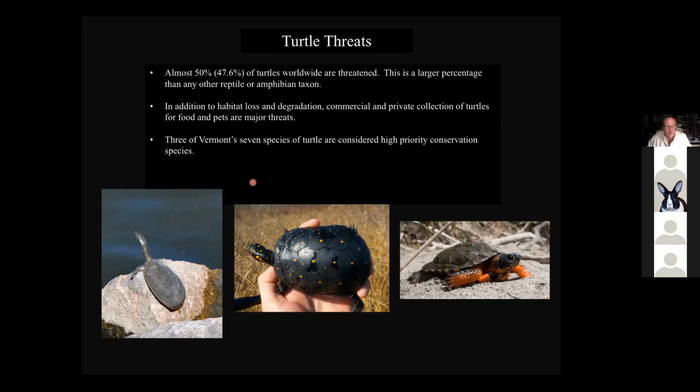3 of Vermont's 7 species of turtle are considered high priority conservation species. Spiny softshell, sticking its neck out here for you. Spotted turtle, wood turtle on the right.